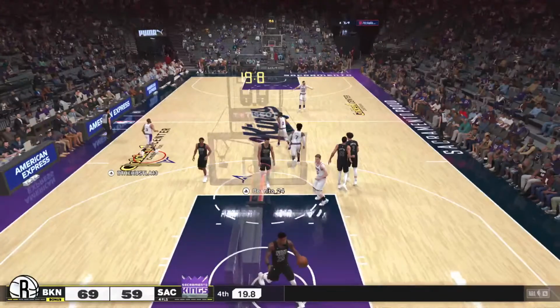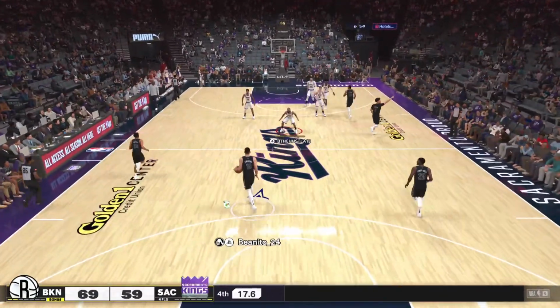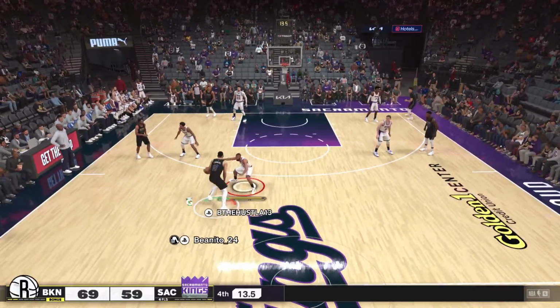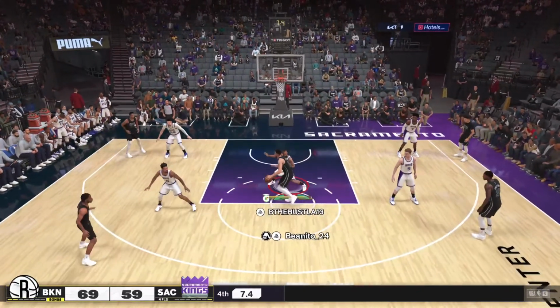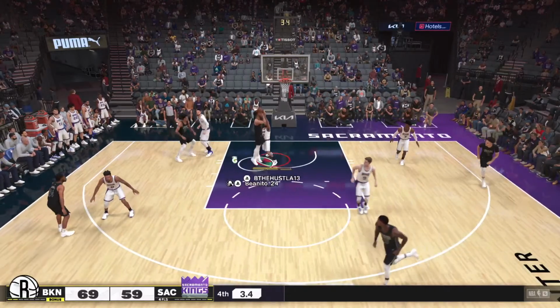And McLaughlin gets it to go. 19 seconds left in the fourth quarter of this one. Well, this one is winding down now. Brooklyn can watch the clock run out. Here's Simmons. Count it, good. Ben Simmons.